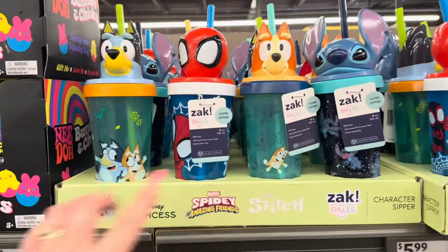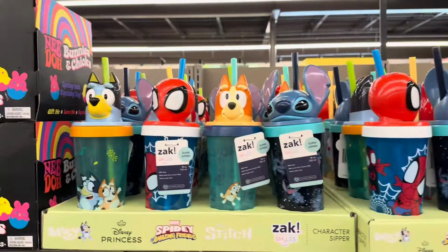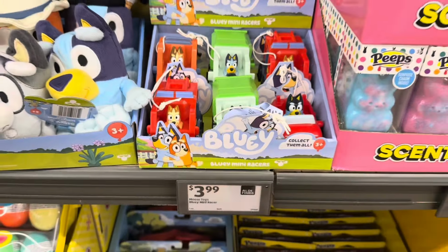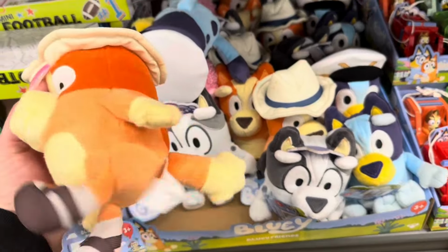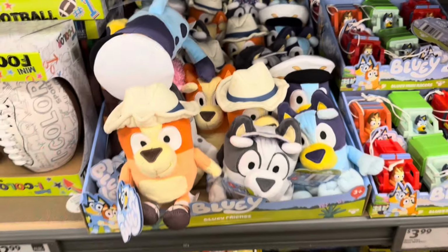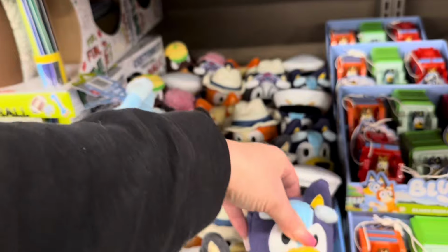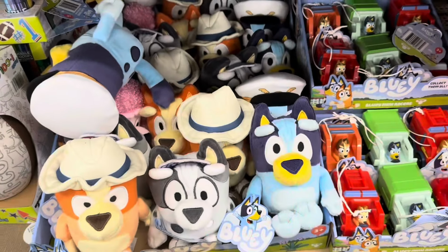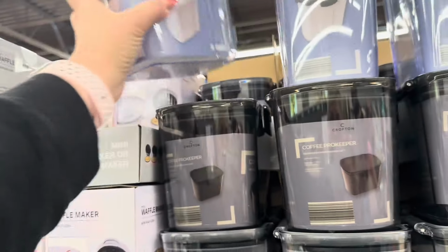They also have these Zak's cups for $5.99. These character sippers. And they have the Bluey mini racers, $3.99. And then they also have these Bluey Friends. These are cute. I'm not seeing a price on the Bluey Friends, but you know, if you've got somebody, my daughter has a girlfriend who she loves Bluey. So of course she's a little old for some of these cups and stuff, but things like this she'd probably really like. $6.99.